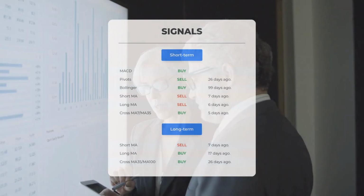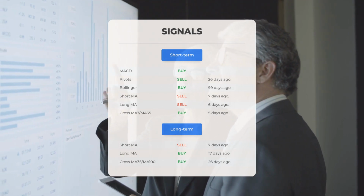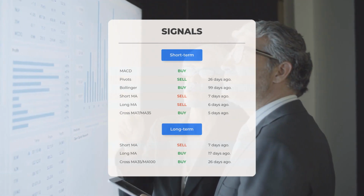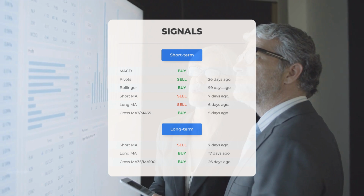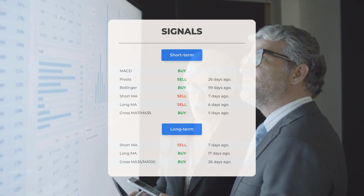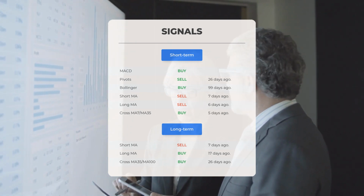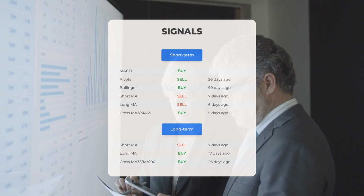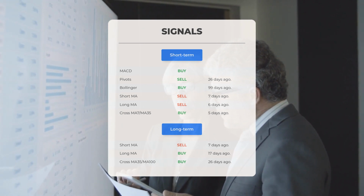Here are some additional signals you may find intriguing. The Moving Average Convergence Divergence indicates a buy signal. Pivots have shown a sell signal from 26 days ago. Bollinger has provided a buy signal from 99 days ago. The short-term moving average reflects a sell signal from 7 days ago. The long-term moving average also indicates a sell signal from 6 days ago. The relationship between the short and long moving averages suggests a buy signal from 5 days ago.